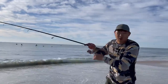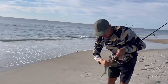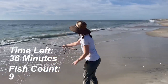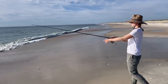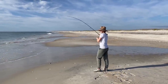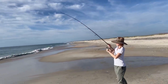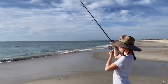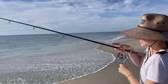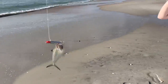All right, this is amazing on this little 1,000 size rod. 10-pound test. Aaron, you want to try? Here. Okay, you're good. Oh, she's on. She's on. A lot of them are small, but it's non-stop, isn't it? Whoa. Pretty little fish.